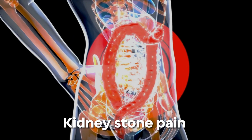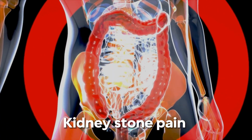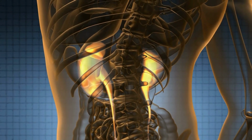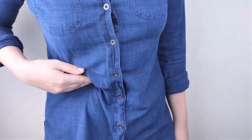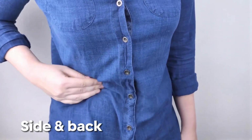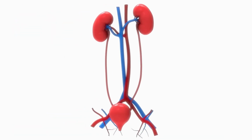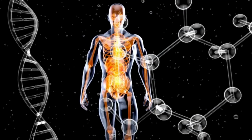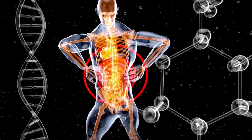Kidney stone pain often begins suddenly and changes its location and intensity as the stone moves. The pain comes and goes in waves, which is made worse by the ureter contracting as it tries to push the stone out. The pain is typically felt in the side and back, below the ribs, and may radiate to the belly and groin area as the stone moves through the urinary tract. The size of the stone does not necessarily relate to the severity of the pain, as even a small stone can be extremely painful as it moves or causes a blockage.